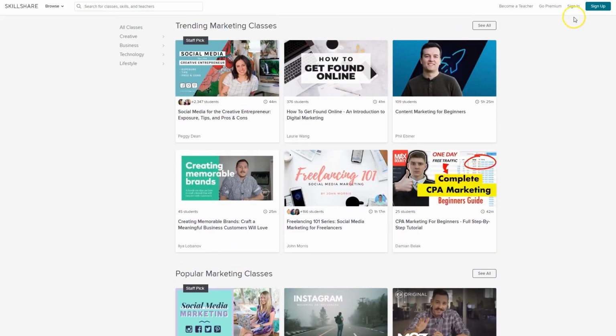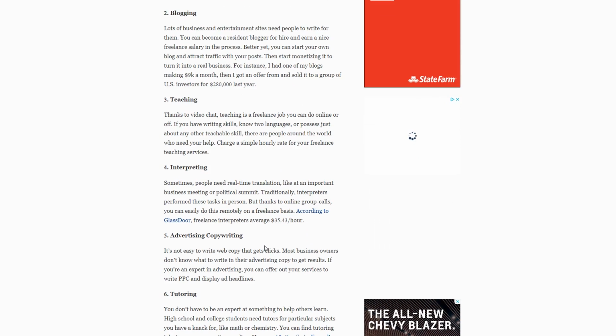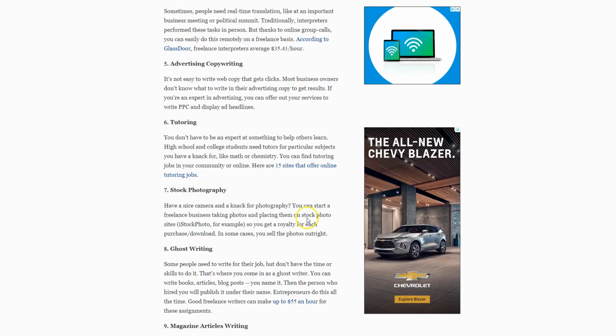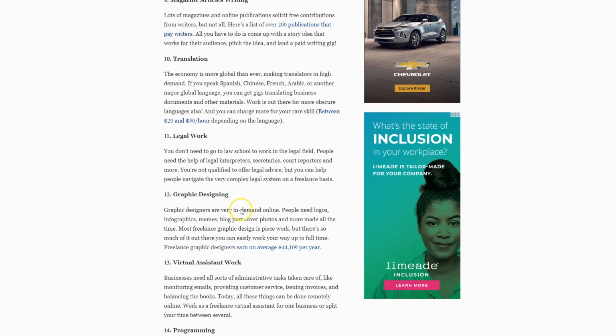All you would have to do is create an account, log in, use the trial, and sit through one of these courses and see if it's something that resonates with you, or if it's an area that you feel comfortable offering services in. Now, we're not going to go through this entire list here. As you can see, there's plenty of things. You can offer blogging. You can offer interpreting if you know different languages and stuff. You can do ghostwriting. You can do stock photography. There's tons of stuff here.